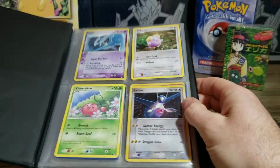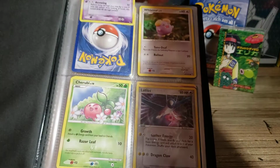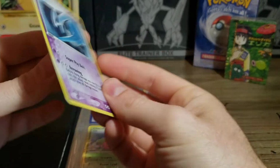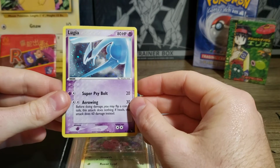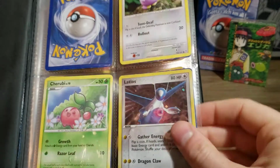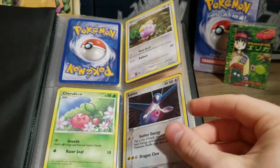All right. Nice. So we start off with a Holo Lugia. Nice. Let's take a look at it. It's in pretty decent shape. Definitely a light play card. But I'll put you back here just because I'm a fan of Lugia. Let's keep going. Oh, there's the Latios. No, that's not the same one. I don't think that's the same one I saw. No, because it didn't have a Lugia. Anyways.